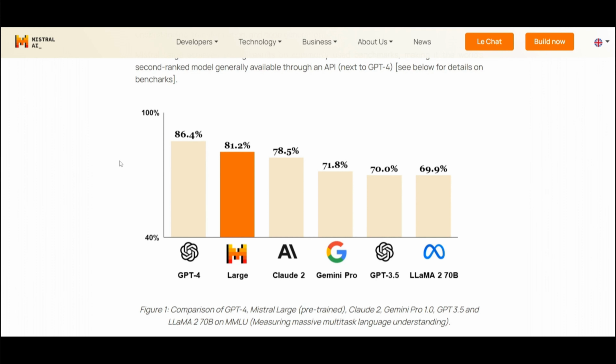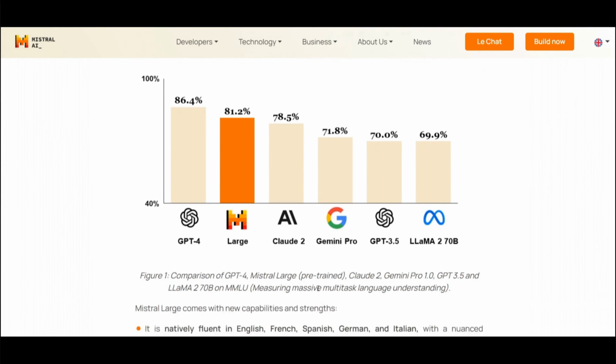Additionally, comparison graphs of the Mistral Large model on the massive multitask language understanding MMLU benchmark show it competing against GPT-4, Claude 2, Gemini Pro, GPT 3.5, and the Llama 2 70 billion. This benchmark focuses on evaluating extensive multitask language understanding capabilities.